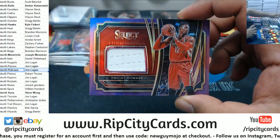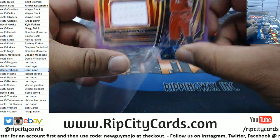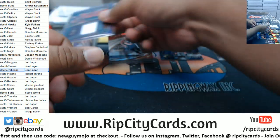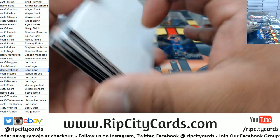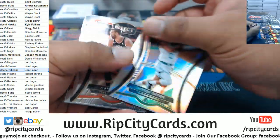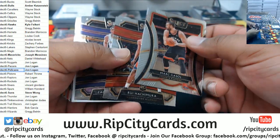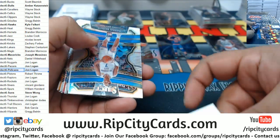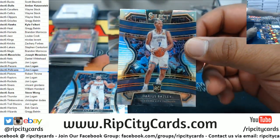We got Dwight Howard Rockets relic to 99. Darius Bazley, Thunder silver.